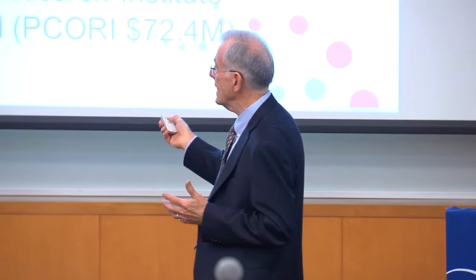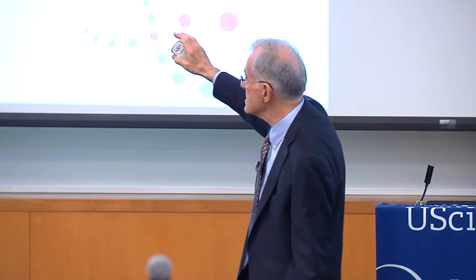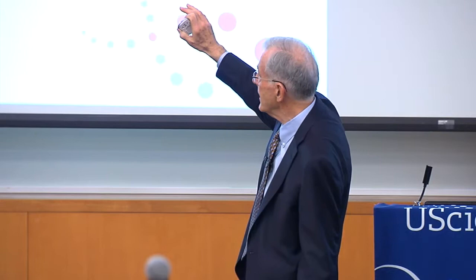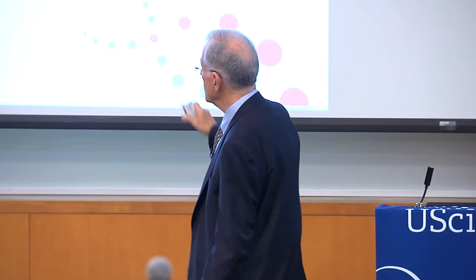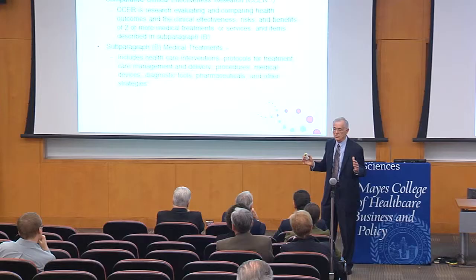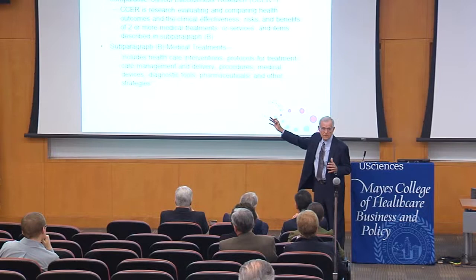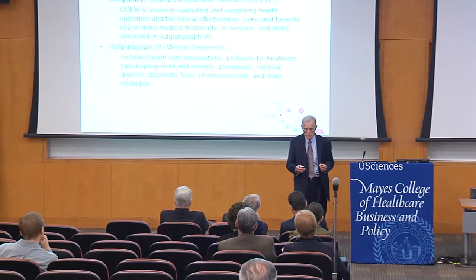Now, in the PCORI bill, they do an interesting thing. They defined, as they do in all legislation, comparative effectiveness, and defined it as you can see, they called it clinical comparative effectiveness, is research evaluating and comparing health outcomes and the clinical effectiveness, risk, and benefits of two or more medical treatments. And then notice that there's a subparagraph B that defines what treatments are. Initially, when the bill was first formed, it was drugs. And all of a sudden, it expanded at the end to treatments, which would cover everything from comparing formularies in a plan, how effective they are, for elderly patients, to pharmaceuticals, to diagnostics, to anything that's used to treat patients.